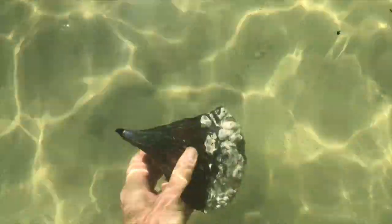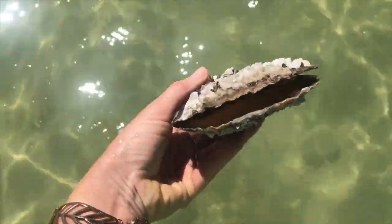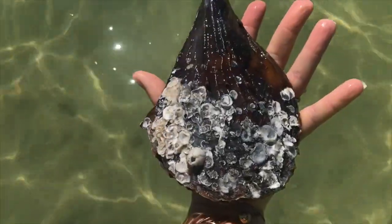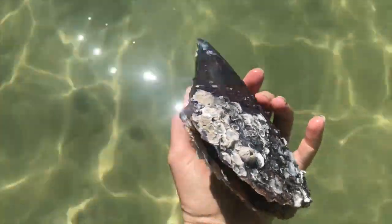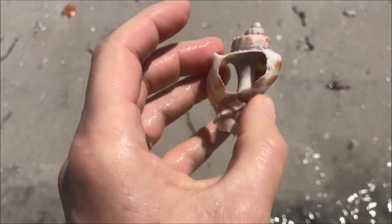Oh, this was kind of different. I usually don't collect this. This is what I believe is a half-naked pen shell. I was hoping it was alive. It wasn't. It was empty and full of barnacles. But I just thought that was kind of interesting. Something different. A big one. And there we have a crown conch shell.